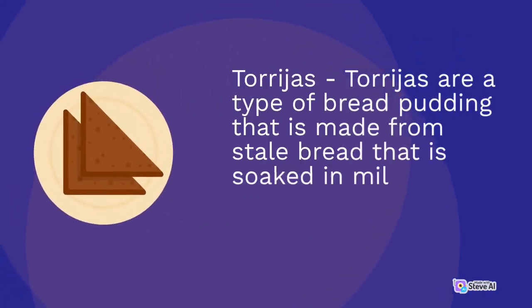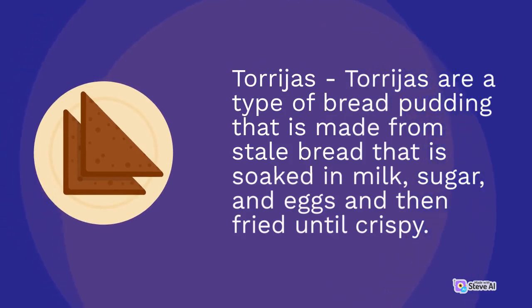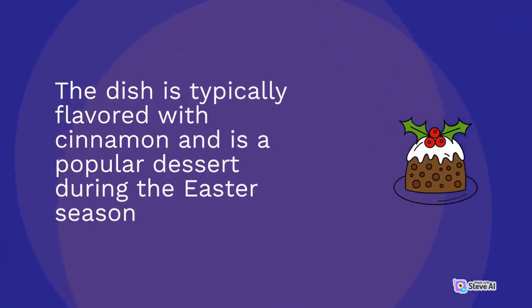Torrijas. Torrijas are a type of bread pudding that is made from stale bread that is soaked in milk, sugar, and eggs and then fried until crispy. The dish is typically flavored with cinnamon and is a popular dessert during the Easter season.